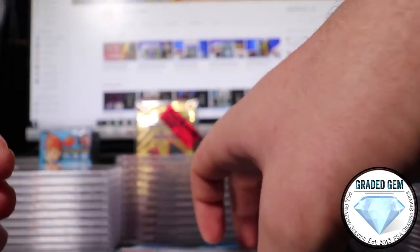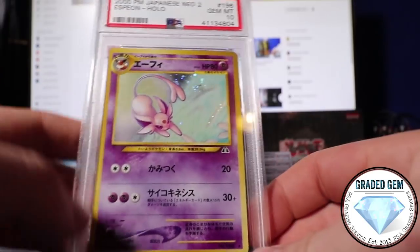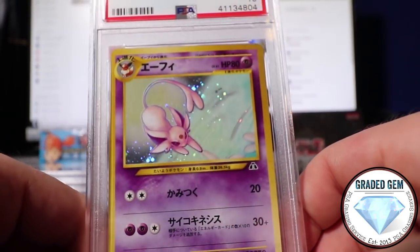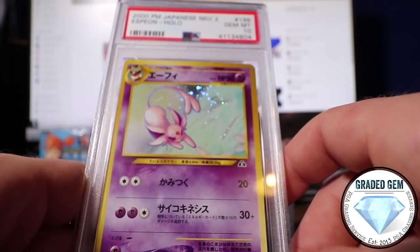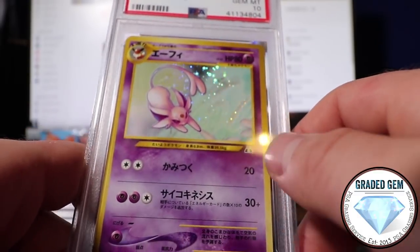Beautiful. And last but not least, the Espeon from Neo 2, which did achieve the Gem Mint 10 grade, even though it is from the older sets again. I mean, this card doesn't need too much describing. If you're a Pokemon collector, you know what this card is. Very popular Espeon card to collect. And the first printed holofoil, I believe. I think that's right.